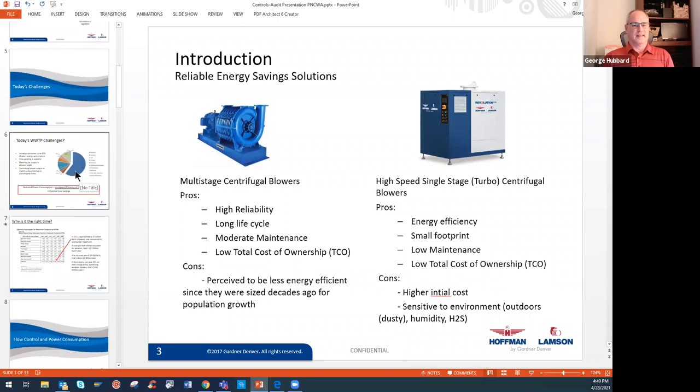Sure. Yeah. When you take a look at making an upgrade at your site, you have lots of different options. I focused on the multi-stage here because, as I mentioned, some of them are oversized when they go in, and because you can change impellers or subtract or add impellers, they're very configurable to try to match today's performance requirements. So for somebody that has an existing blower that doesn't want to change piping or foundations or anything like that, it's usually a more economical solution rather than the newer technologies. Sorry, Casey, the second part of your question was comparing that to some of the newer technologies that might be available from an audit.